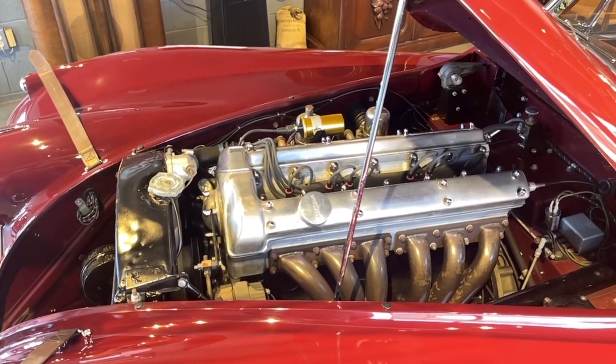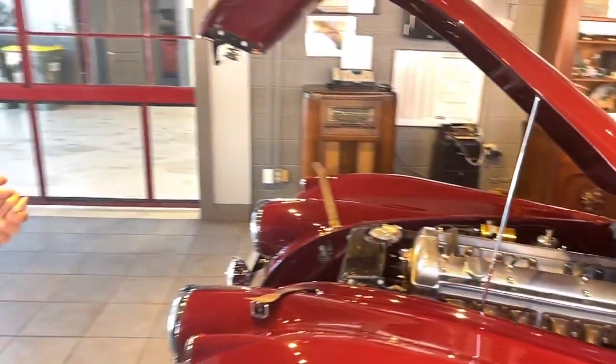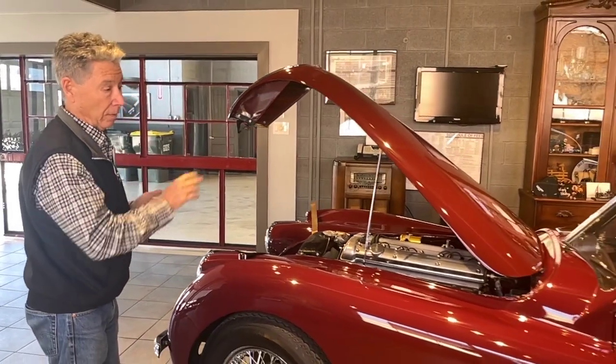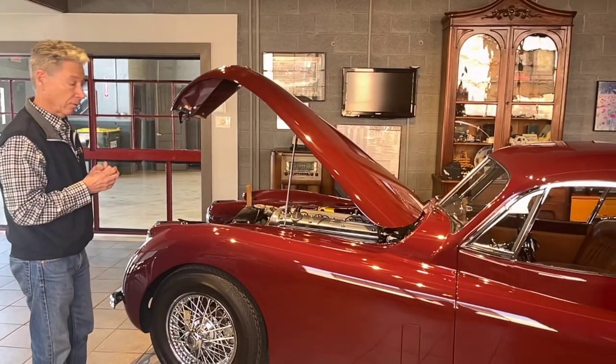The car is phenomenal to drive. You can tell the instant you start it. It's a powerful motor. It's very responsive, very strong. And it's just a delight to drive. And with the 5-speed transmission, that totally changes the driving characteristics of the car.